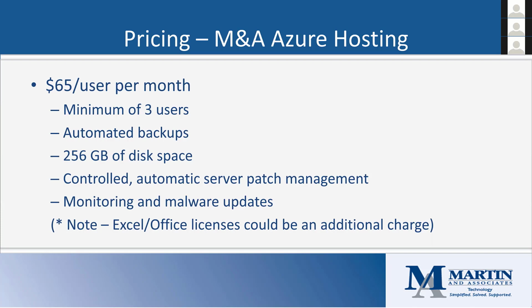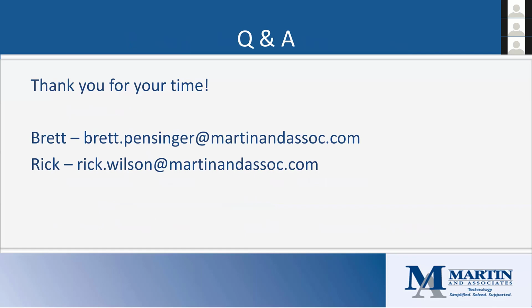If for whatever reason you need to throw a whole bunch of extra applications on top of that, a whole bunch of third parties, and it's eating up server resources, and we do have to give you a little bit more horsepower, that is certainly something that we could do, and we would look at that on a case-by-case basis and adjust that $65 per user up to something that makes sense with the extra horsepower that you need. With that, I think we're ready for Q&A.